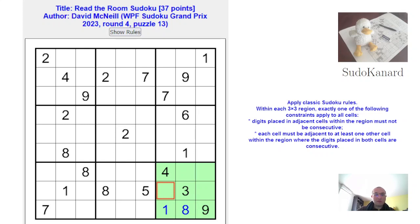So yes, 1 must be next to the 2. And here we must have 5, 6, and 7 in some order. And if I try to put the 5 here, then this becomes a 7, and 7 doesn't have a consecutive neighbor, so that doesn't work. So that 5 is here actually. And now any configuration of those two works. So that's a nice start.